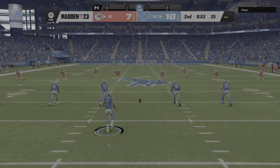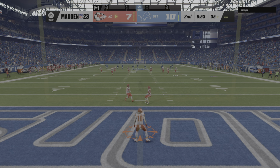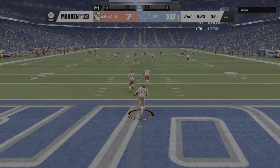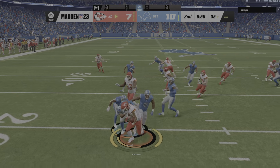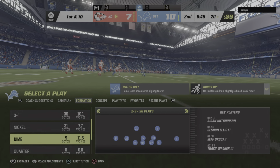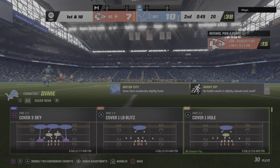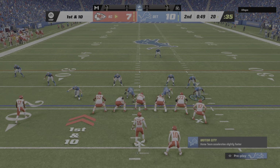Here are the Lions now as they line up and kick this one away. This will be brought out from the middle of the end zone. And that decision to bring it out ends up not being a good one. Costs him about 5 yards as he's tackled into 20. The Chiefs offense about set to begin this drive.